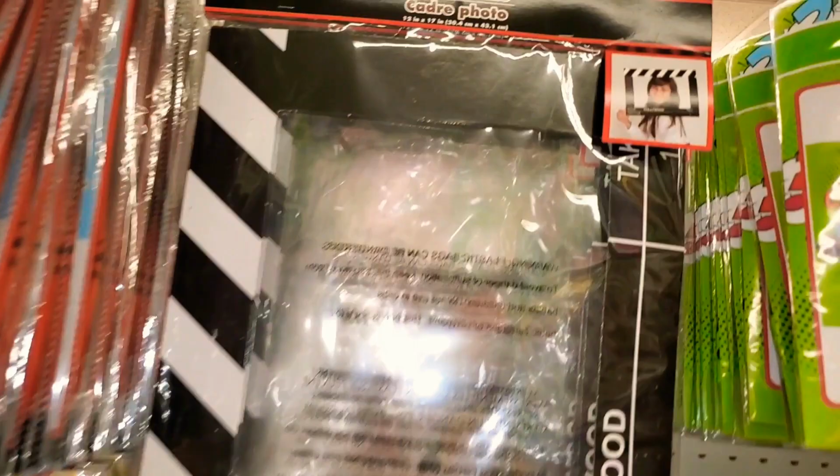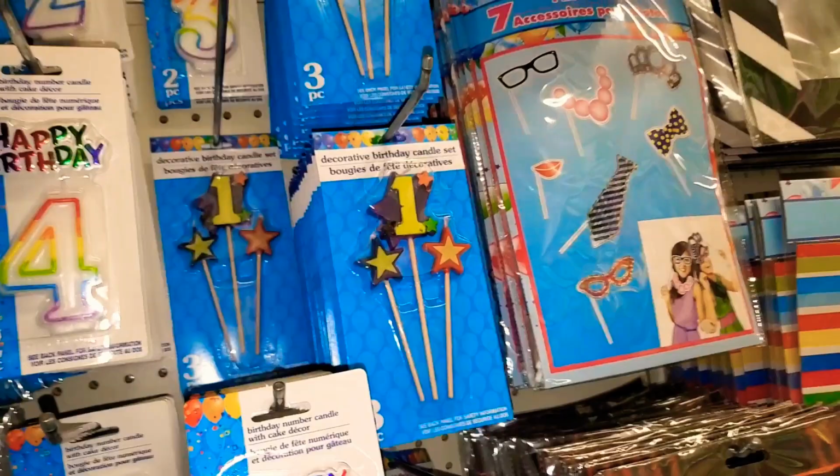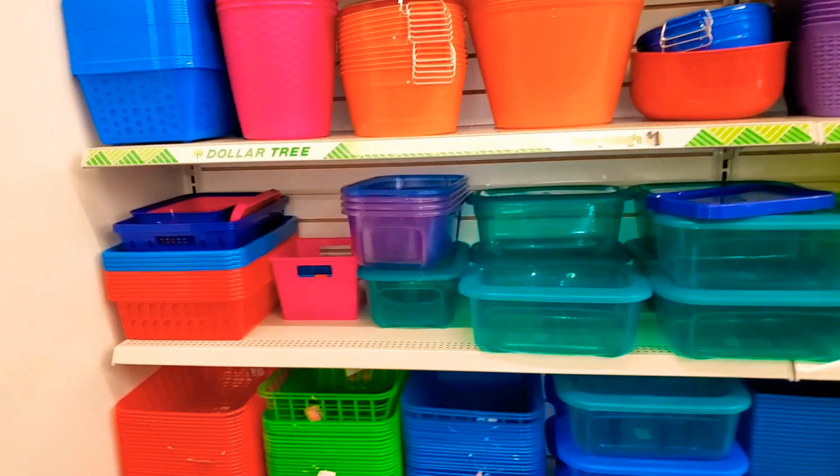These are picture frames, so if you have like kids or whoever the party's for, you just put that frame up in front of your face, and then someone takes a picture of you. Super cute, budget-friendly stuff that they had here. Like if you can't afford an official photo booth person, you know, then do your own thing.